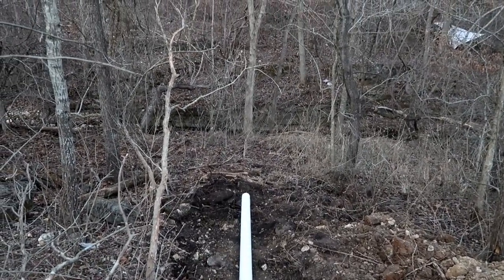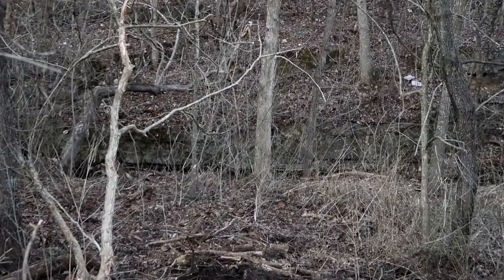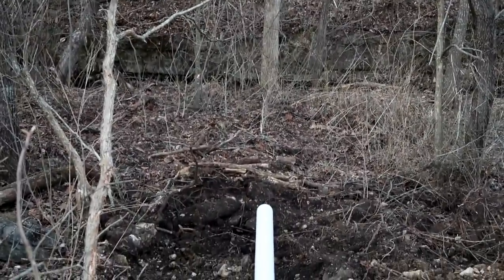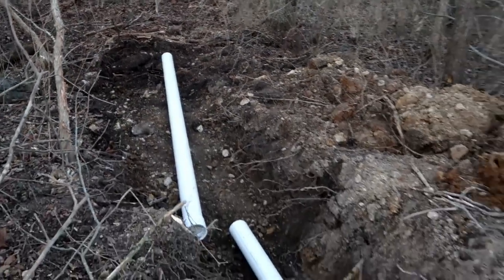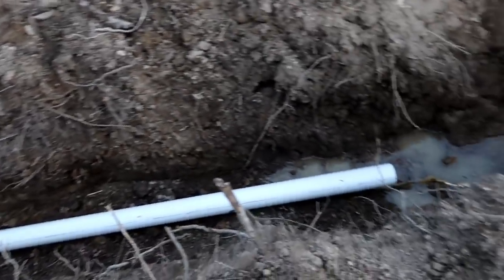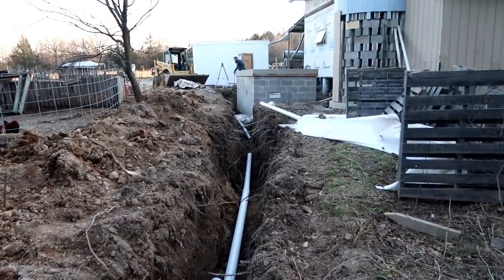Made it almost to the creek. Rock wall, there's the creek. It's like another 20 feet and there it is. Trench is dug now, just getting the piping laid, and it'll be time to backfill.